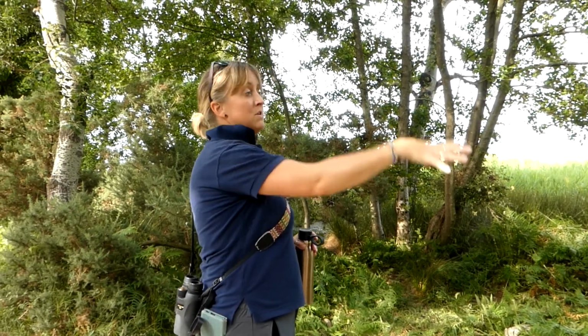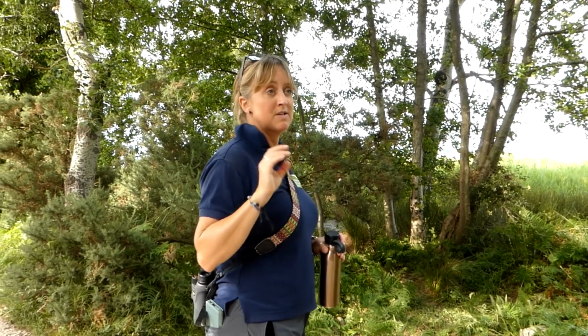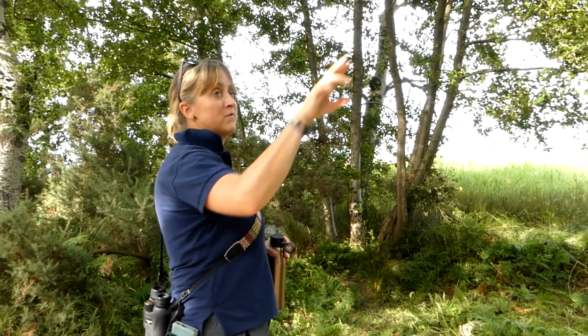So we've just come up the boardwalk, so now we're on our side of the island, so everything the other side of Middle Street is National Trust land, with the exception of the church.